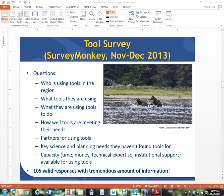So just quickly, the process we used in this project. First, again, we utilized that previous study on decision support needs to structure the functional needs for the tools. We surveyed the partners about the past and current, as well as planned and desired tool use, and also what specific tools they either have been using or they're interested in.